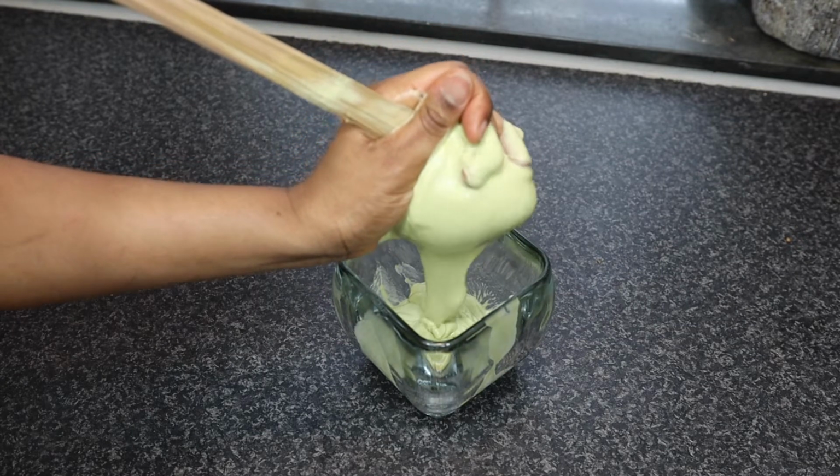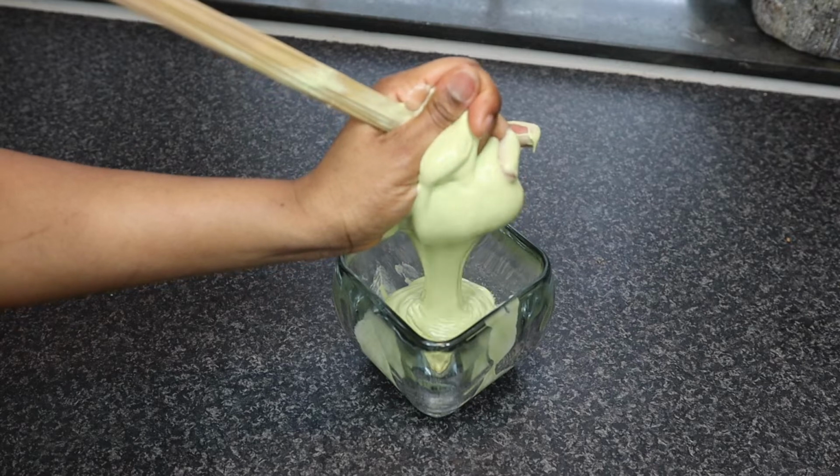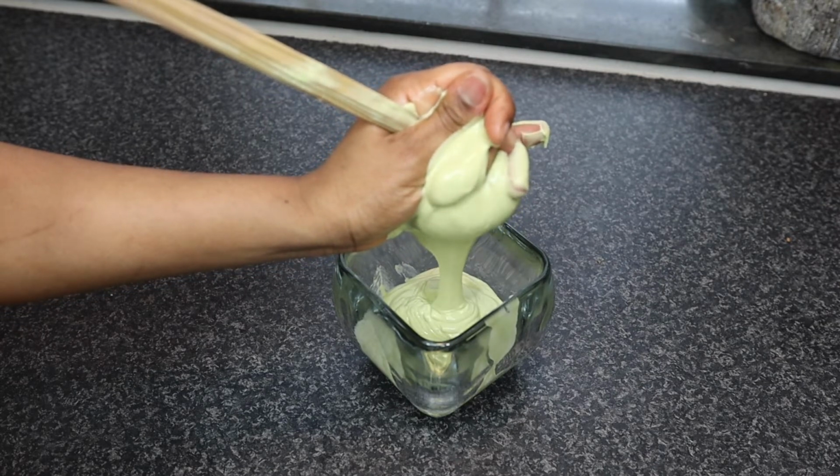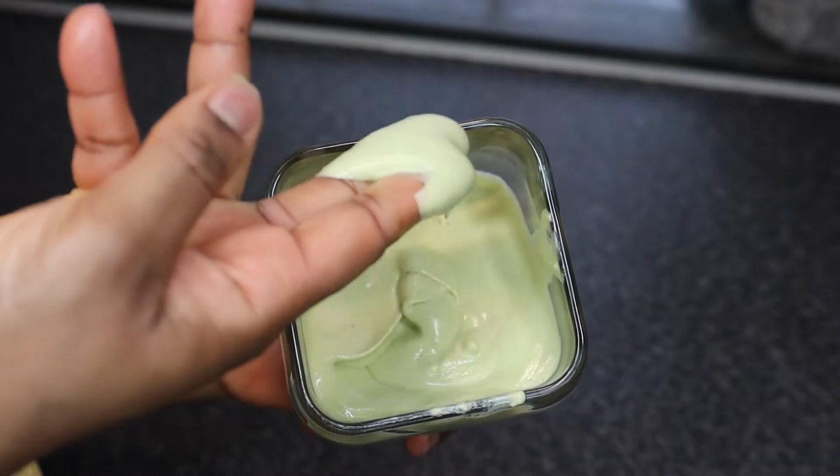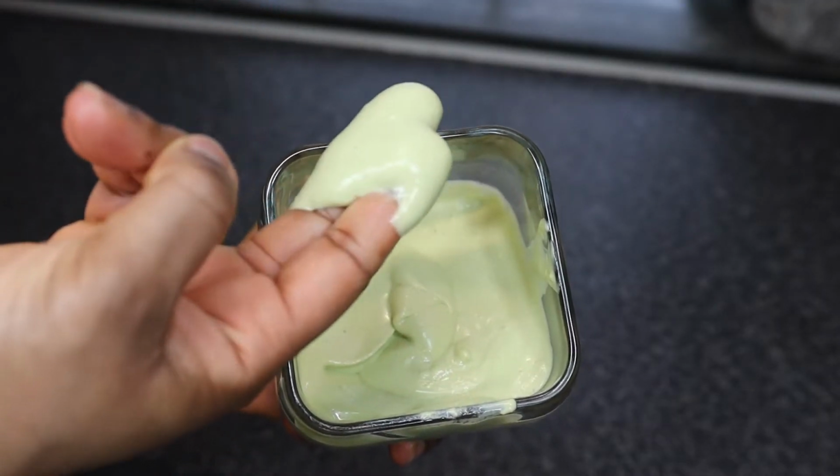So today's video, I'm going to be sharing with you all this effective hair growth treatment to add to your hair growth journey. If you're wanting to grow your hair longer, thicker and stronger with minimal shedding, just keep watching.